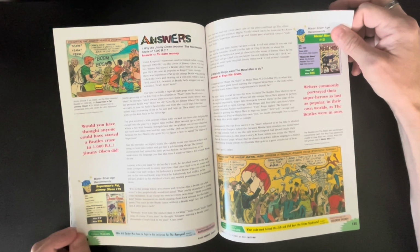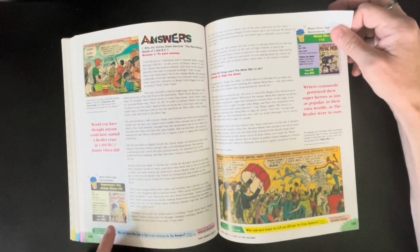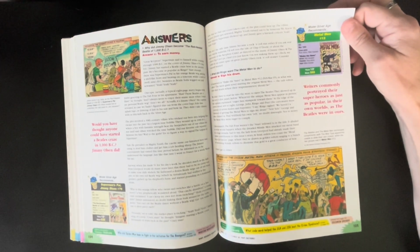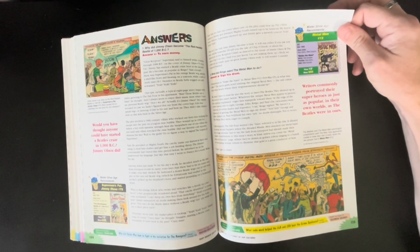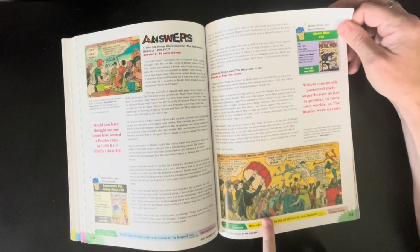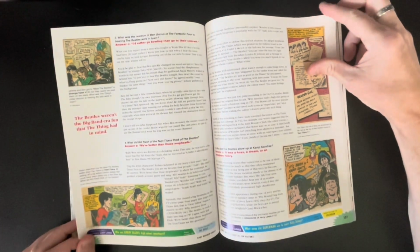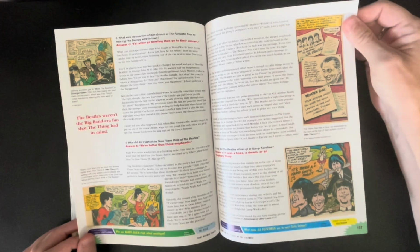Penciler George Papp. Inker George Papp. The Red-Headed Beetle of 1000 BC. You can kind of see him. The cover is really small. Metal Men number 12. Bob Kanigher, Ross Andru, Mike Esposito. Right here, this is from Metal Men number 12. You get the Beatles right there. So yes, they did make appearances in comics.